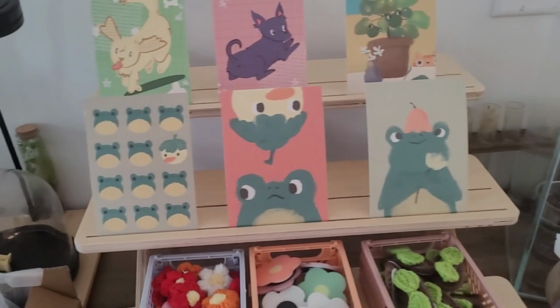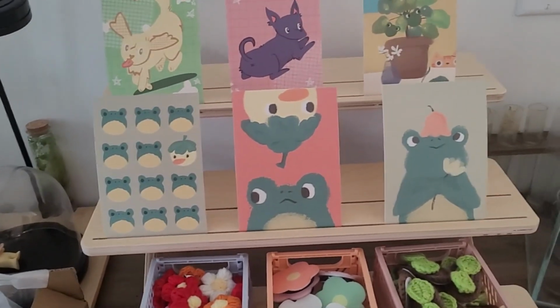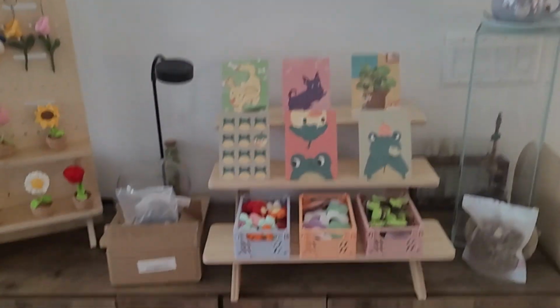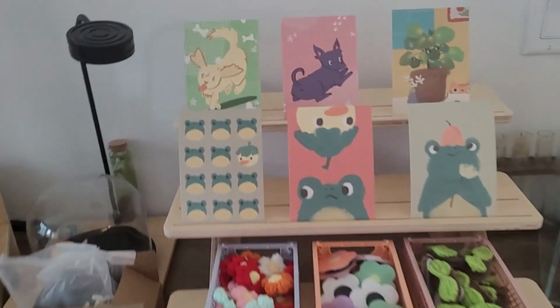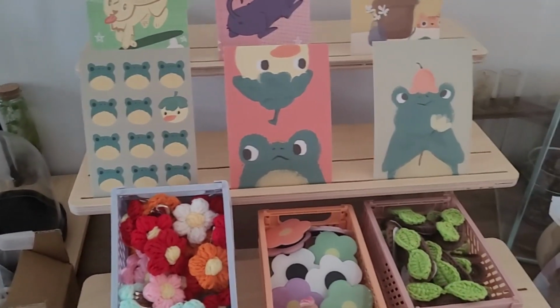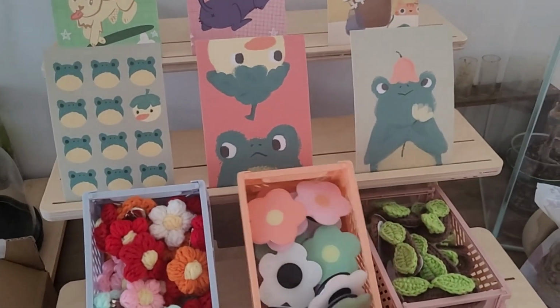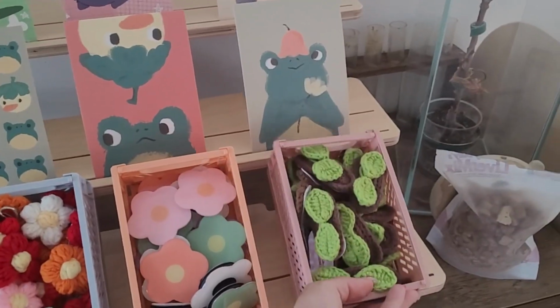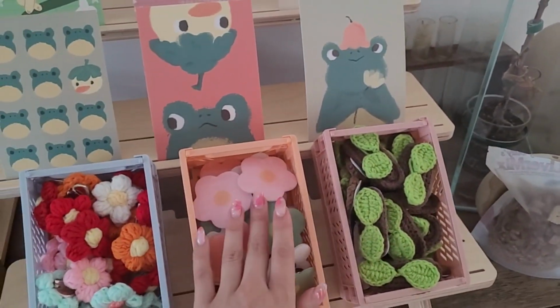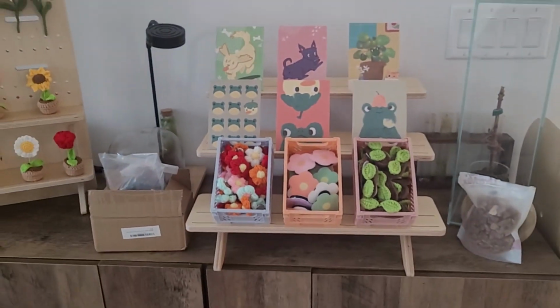maybe if I space them out the same, my eyes are just like not looking at that. I need to, oh shoot, wait, hold on. Oh damn. Okay, this is gonna fall out though.